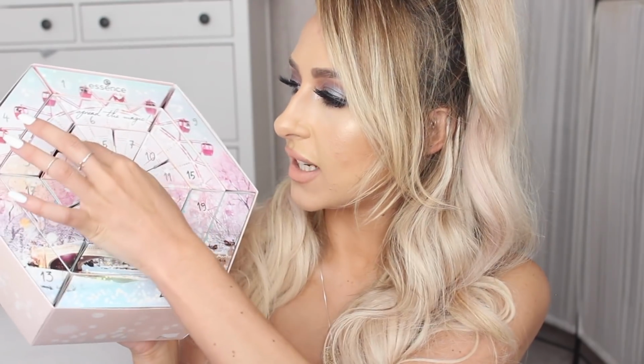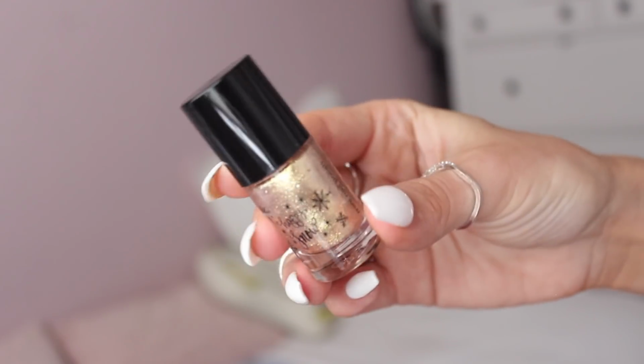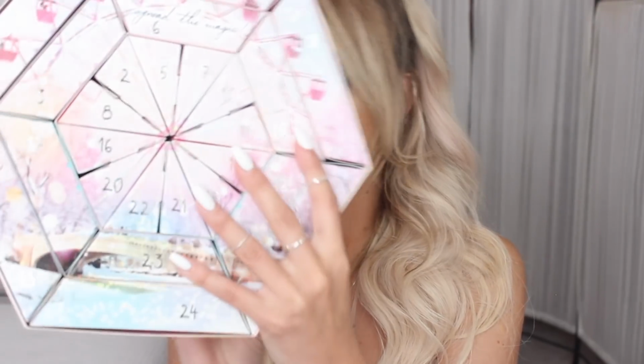So we're now going to go on to number 2, and it's like this little tiny little slice over here. So let's pull this out. What does it say? When in doubt, just add glitter. So we have, ooh, a cute little nail polish. This is Happy Snow and it's a season to sparkle. That's really cute. This does tell you everything you get on the back, but I'm not looking at it because I don't want to cheat.